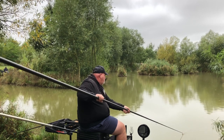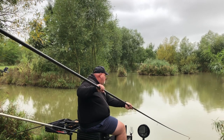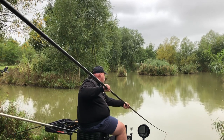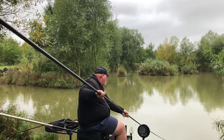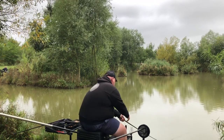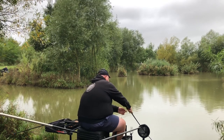Always keep your pole low to the water when you're shipping back. Try and keep minimum pressure on the fish. Feels like a decent fish. So keep the pole low till you get back to your top kit. So going on a little run again. Once you're happy, time to break down onto your top kit, but again, keep your top kit nice and low to the water. Just feel through the elastic whether the fish is ready to come in or not.